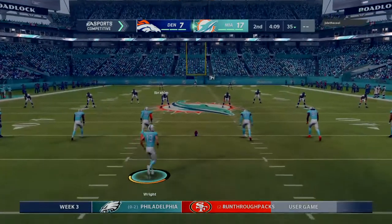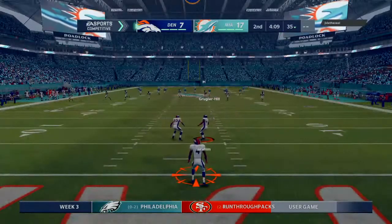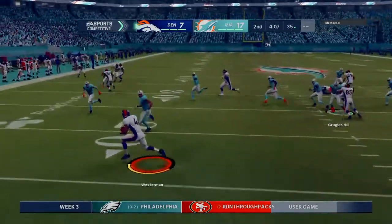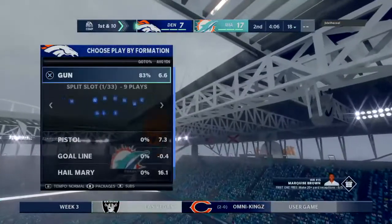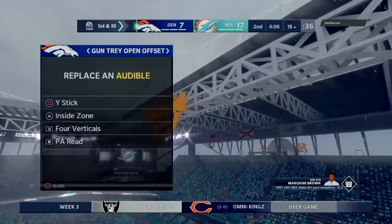Set now to kick this one away, and off it goes. And no Alley to be found. The coverage was solid, and he's dropped at the 18. 18-yard line.